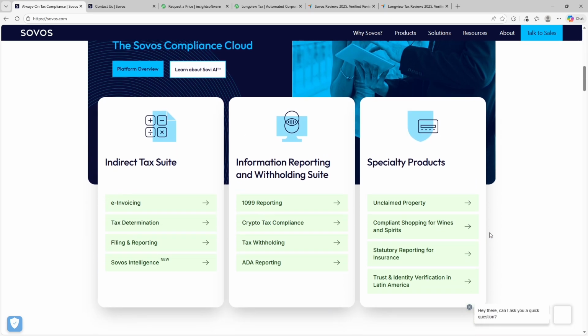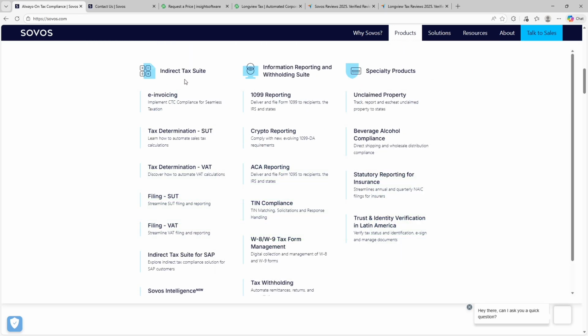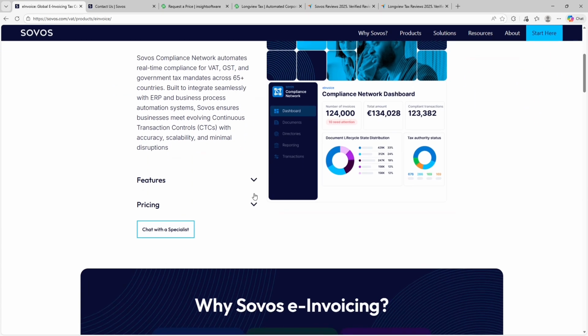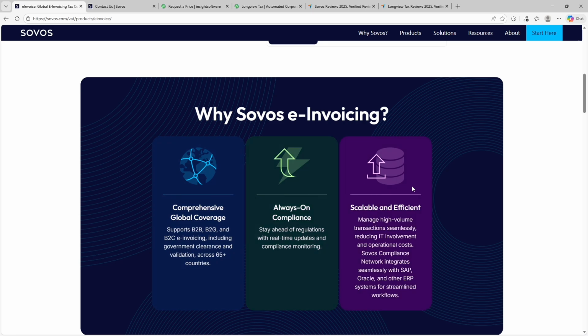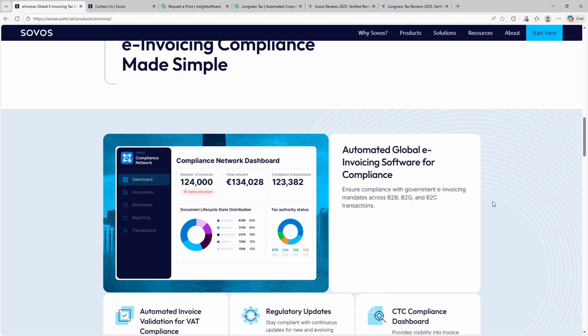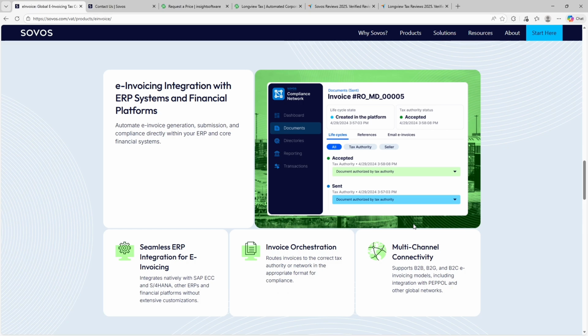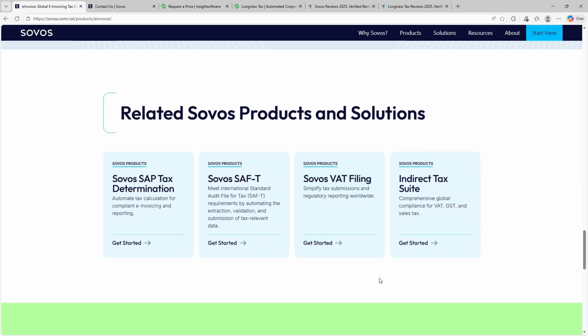Sovos supports continuous transaction controls, real-time tax calculation, automated filing, and global e-invoicing mandates, helping organizations stay compliant as regulations change. It integrates deeply with major ERP systems such as SAP, Oracle, Microsoft Dynamics, and NetSuite, allowing tax logic to operate directly within transactional workflows. Sovos also delivers ongoing regulatory content updates, reducing the risk of non-compliance without constant manual monitoring.